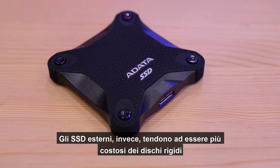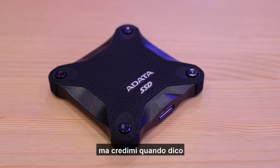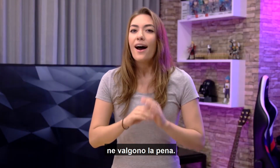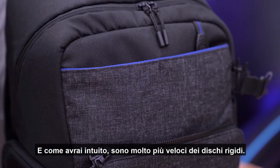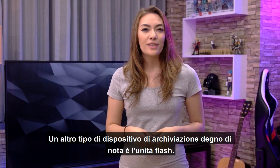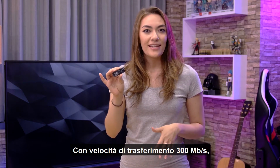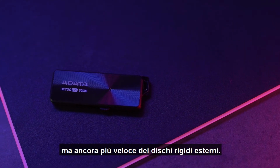Now, external SSDs, on the other hand, do tend to be more expensive than hard drives, but believe me when I say they are worth it. Unlike hard drives, SSDs are designed for portability, so they're light, small, and easy to carry around. And, as you might have guessed, they are much faster than hard drives. Another type of storage device worth mentioning is flash drives. With transfer speeds of 300 megabytes per second, these itty-bitty USB sticks are portable and lightweight, yet still faster than external hard drives.